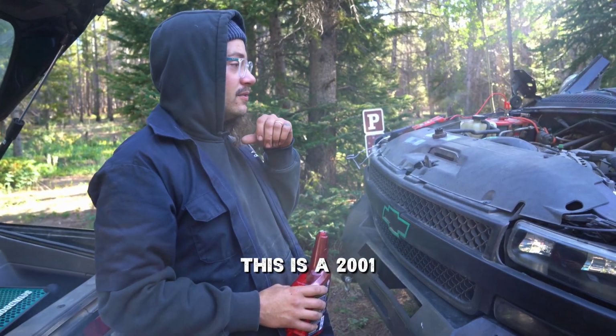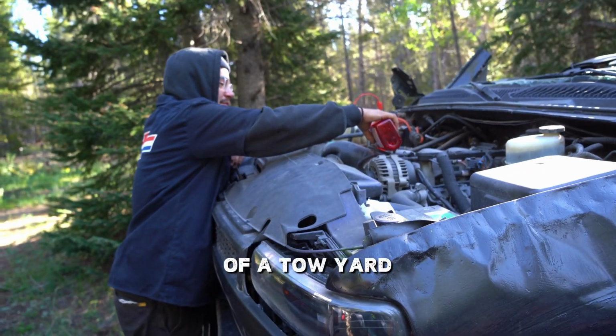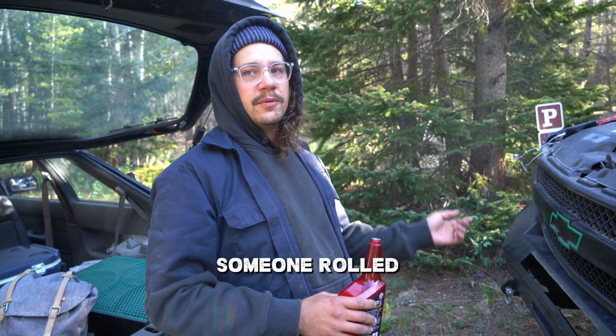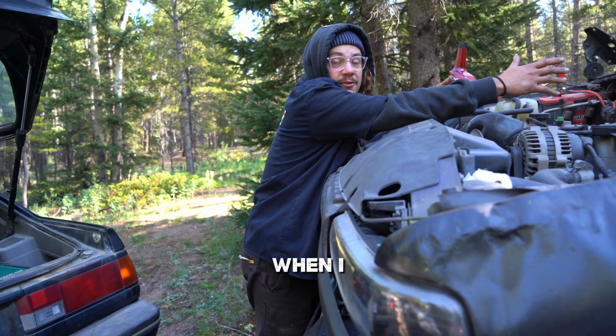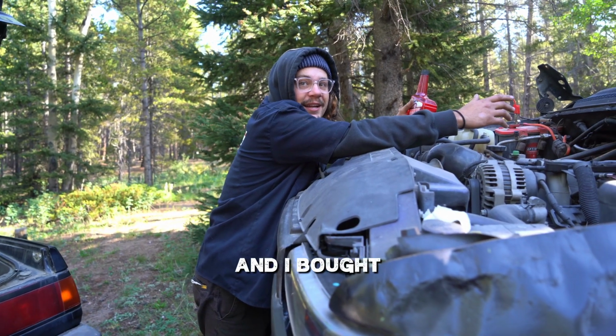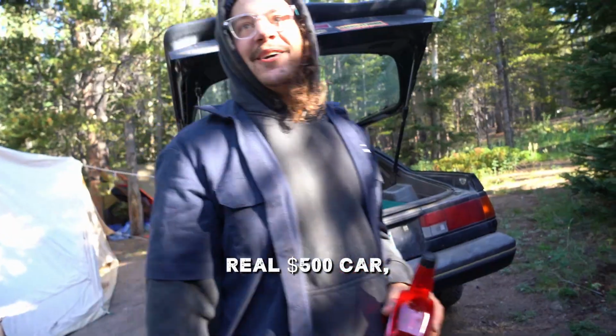It's a 2001 Chevy 2500 Silverado. I got this out of a tow yard for like $300 because someone rolled it over. It'd do good, I think. I think it's pretty capable. The truck was really nice when I sold it. I sold it for like $8 grand, and I bought it back for $300. That's hilarious. It's like a real $500 car, you know?